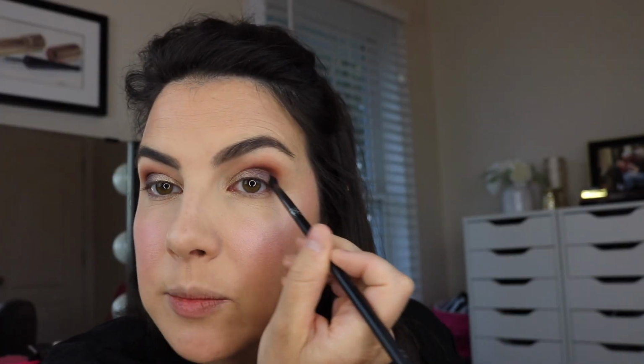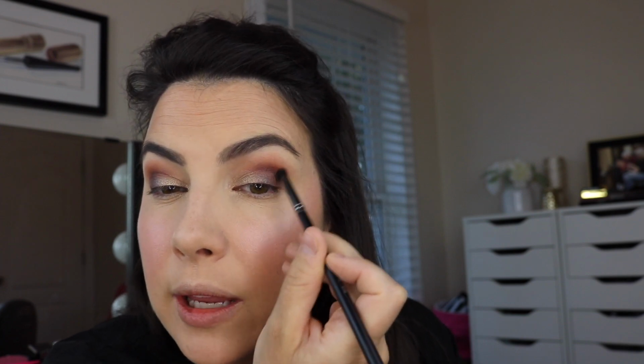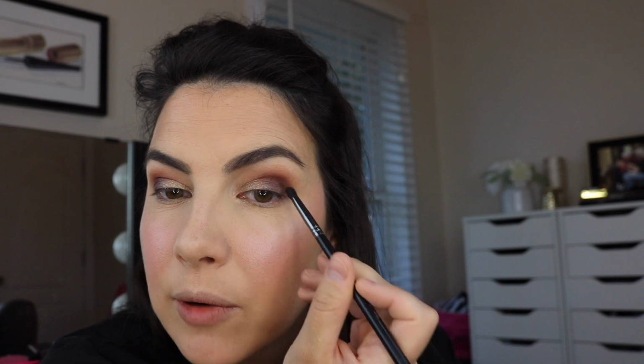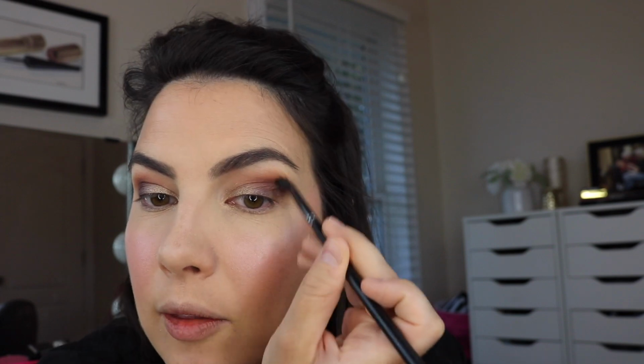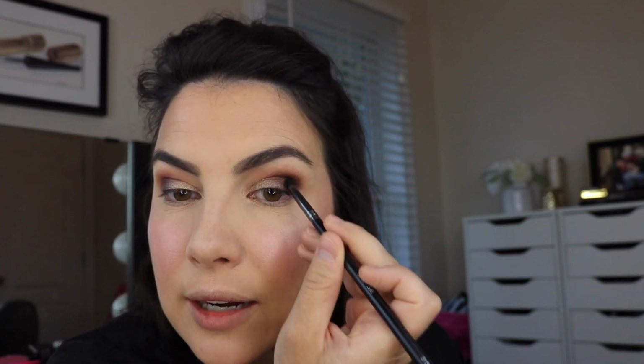And then I'm going to take a little bit of Raven, which is our beautifully intense matte black. And I'm taking this small crease brush, it's a Morphe brush, and I'm just swirling it here in my outer corner. And I'm gonna let that buff out from the eye just ever so slightly. So I'm starting in the crease where I want the most depth. And I let that color pull outward just a little bit. Nothing says 4th of July afternoon barbecue like a smoky eye, right?